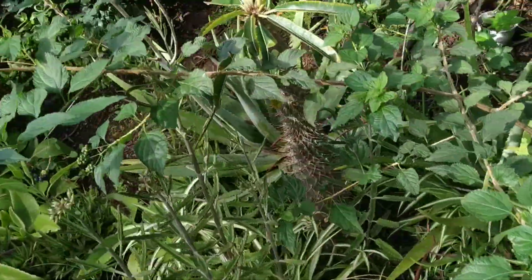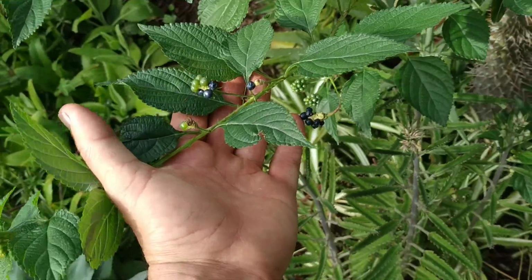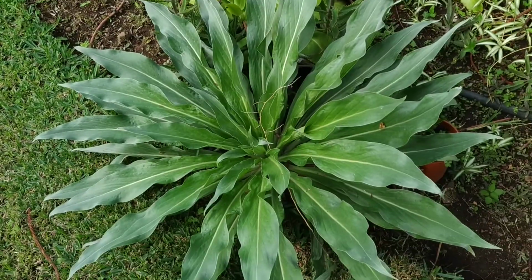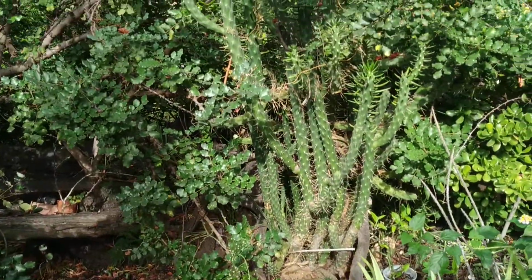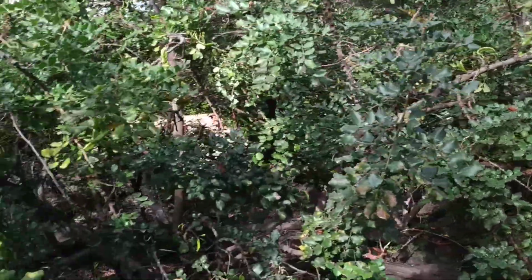Here the thickberry, Lantana camara, an invasive species with edible fruit. But the birds already found out that they are edible too. One of the giant echium species of the Canary Islands, here they call them Tajinaste. Austrocylindropuntia subulata, the fruit are not really edible.